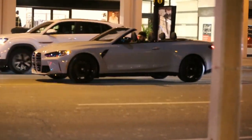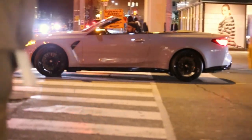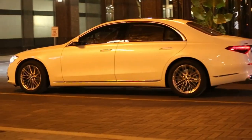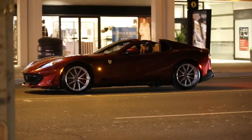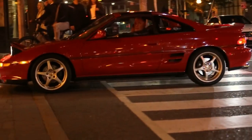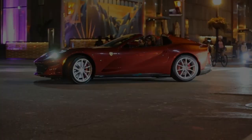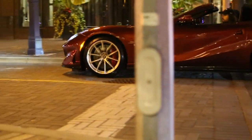There's the new M4 convertible. It's pretty nice. Brand new S-Class in white. So that's white and black I've seen now. GTS, look at that. Rosso Fuoco. Blue 488. We got a Mr. 2 right there. We got this. That's sick. Dude, that thing is so sick. Wow.